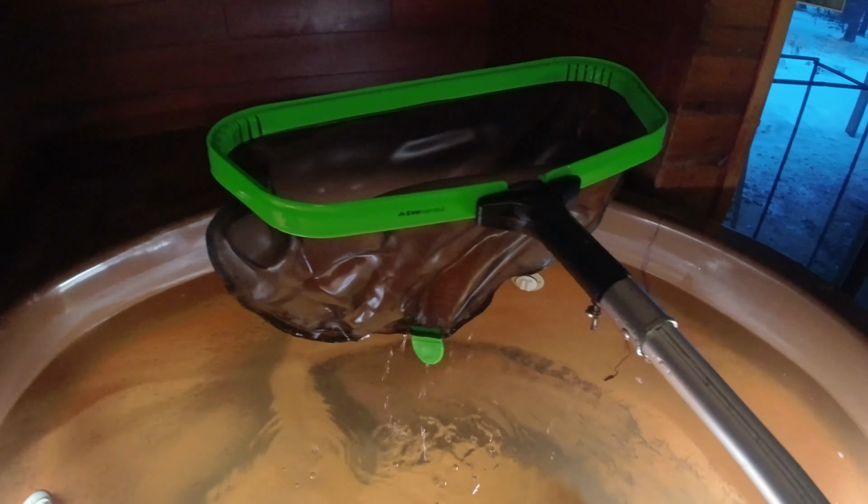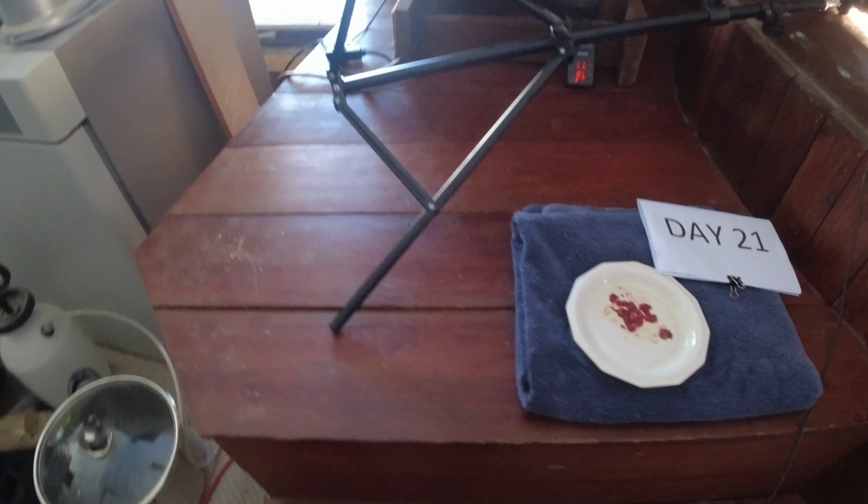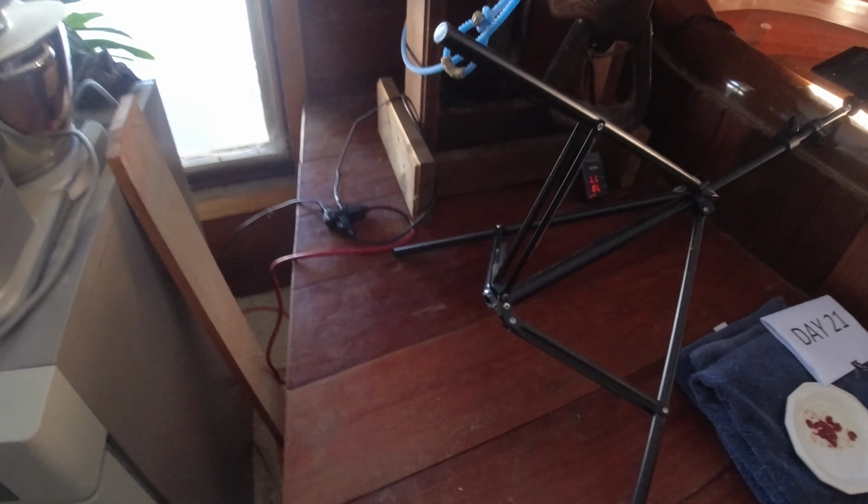Today is day 21 on these two little red-tailed catfish, 21 days since I bought them. I bought them about 2 weeks old, so they're almost exactly 5 weeks old now, assuming they were actually 2 weeks old when I bought them. All right, let's take a look at these guys.